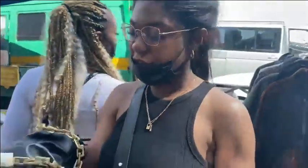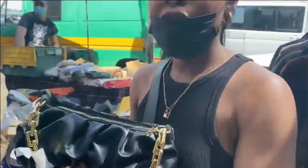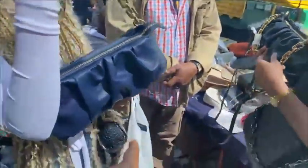Yeah, basically I like this bag, it looks very good, so I'll buy it. It's only €6. €6? Yeah, that's the same bag.